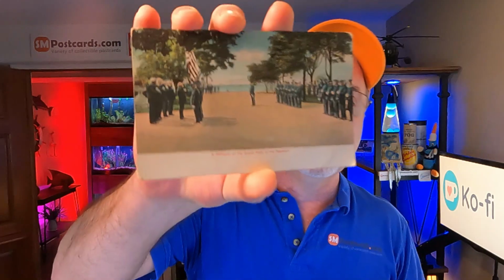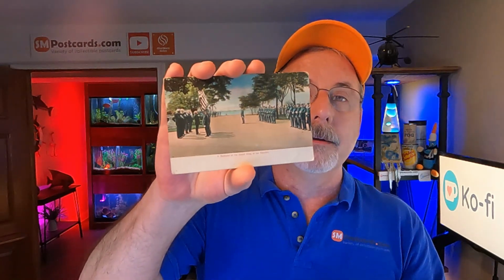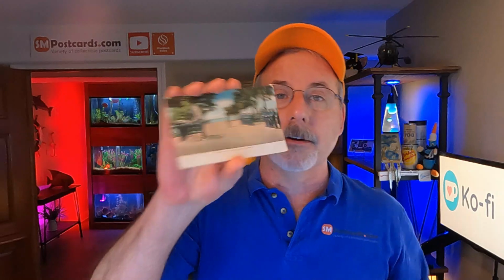This is the Remnant of the Grand Army of the Republic, and that's what it looks like. Just guys standing lined up there. It's an undivided back, and it still isn't sold. I think I priced it at $4 to $5 because there's really nothing here for that. You think it would be worth a lot because it's the GAR, but you want to be careful. Don't get caught up in that. But this one has satin. That's the only one I got.